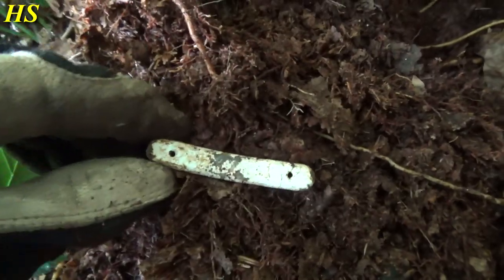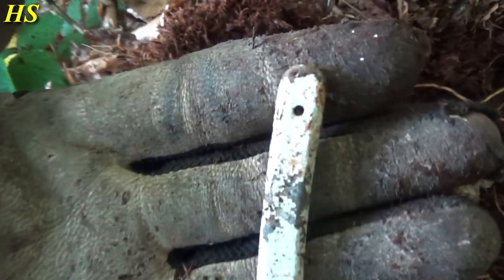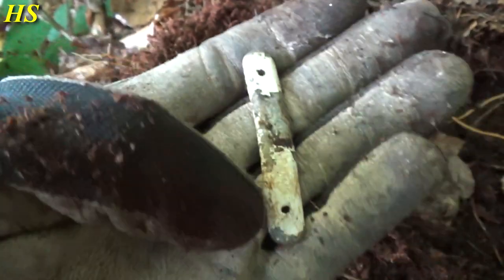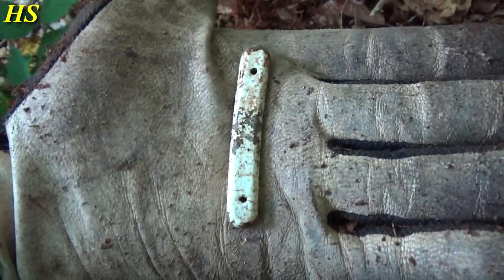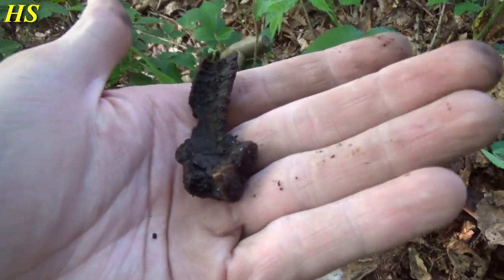I just found this strange lead item. And as you can see, it has white paint. And it's pretty heavy because it's lead. And it has two holes. Is this some kind of practice item? I don't know. Interesting. So I just found another piece of a Mills grenade, as you can see.